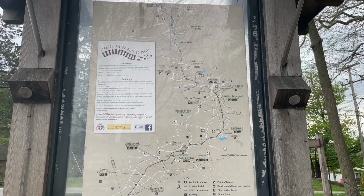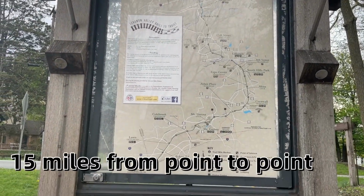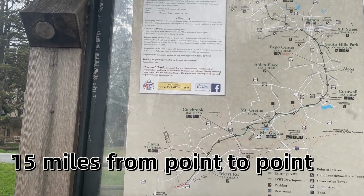This is a little map they have of the Lebanon Valley Rails to Trails. And it's a pretty long trail. Not sure how many miles it is. But I'm finally across the road there, and that's what's behind me, and I'm on the other side. It looks to be less populated and a nicer walk. So let's just mosey on down the path here and see what we find.